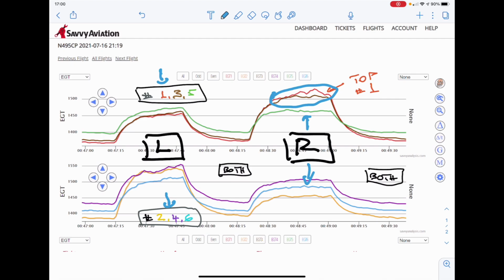The interesting part of this whole lean of peak mag check was that usually the bottom plugs are the ones that perform worse, and therefore you see a higher EGT change than on the bottom plugs. So if the left mag is going to fire the top left plugs, which are these here, let me do that in a different color.